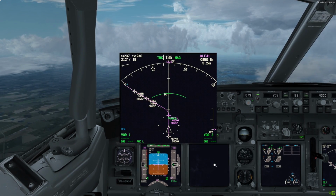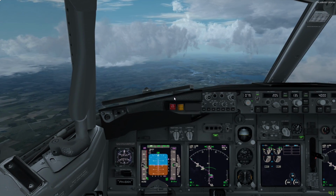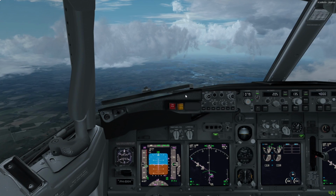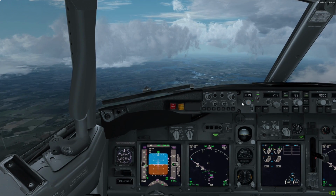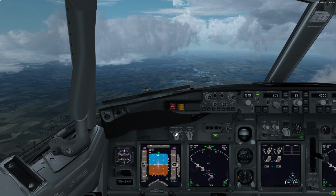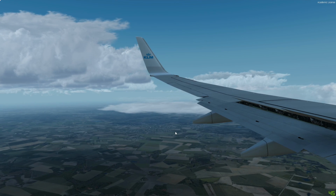You can see the green banana there. That's where we want it to be. And as soon as we get there, or as soon as we get to 205 at least. 210 is the flaps 10 speed, but... Right, so I'm going to go flaps 10.